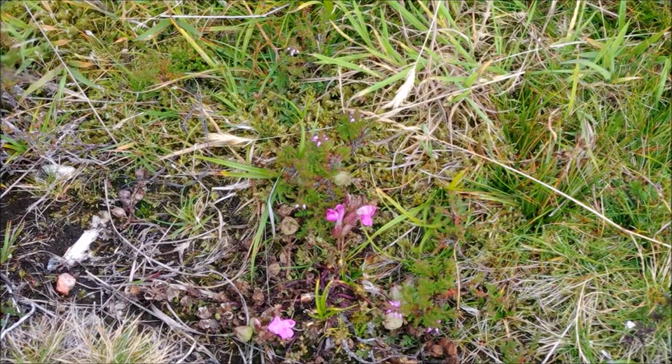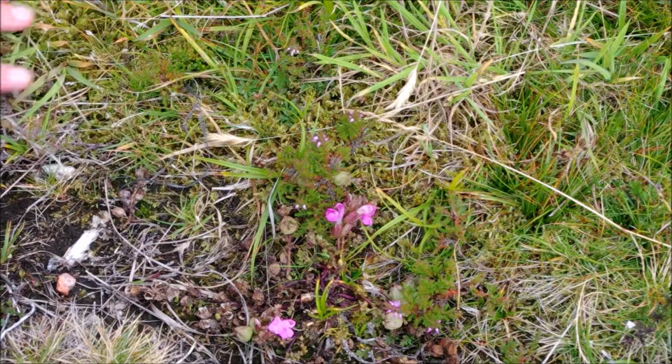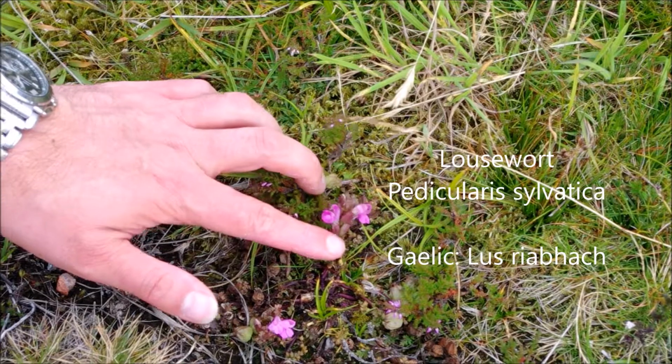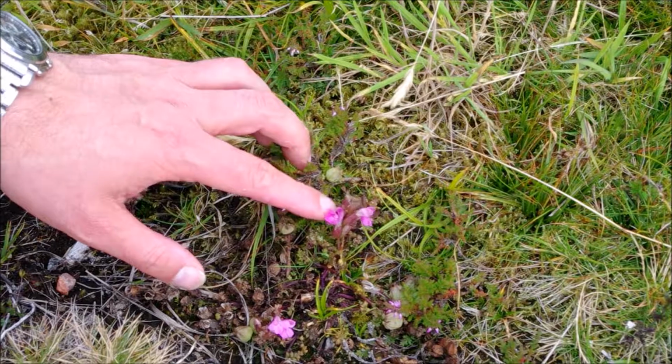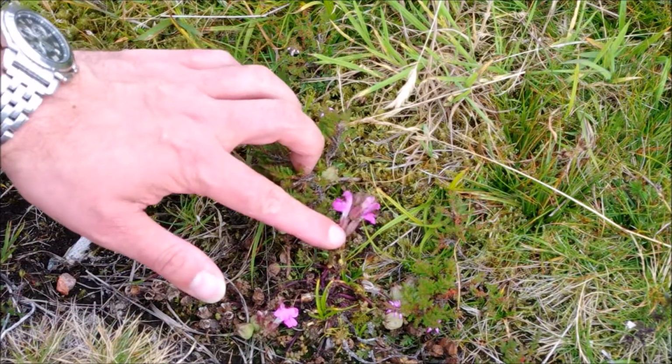This little plant is called lousewort, not a very pleasant name. The Riabhach in Gaelic, sometimes also red rattle. Very common on the moor, particularly beside roads that cross it. It's a semi-parasite. It takes some of its nutrient from roots of other plants. It steals its nutrient, and that's actually quite common for moor plants. Quite a number of the ones that we'll mention here do that. In the old days it was believed that sheep that grazed on it suffered from lice, and that's why it was called lousewort. Not a very pleasant name. I don't know if there's any truth in that claim or not.